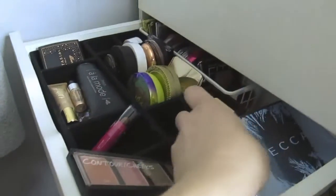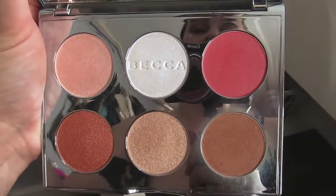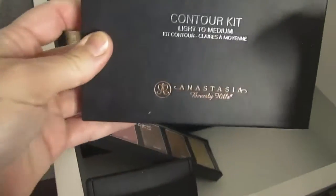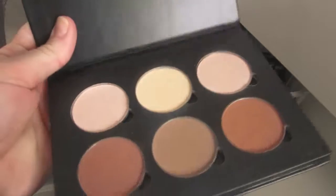And then I have this Becca Après Ski. I love the packaging. This has highlighter, bronzer, and one blush in the top right corner. This is the blush. It's a red. Perfect palette for winter. And then I have ABH contour. This is the powder one. This is the powder contour kit, and they slip out and you can replace them. Just the single pan.